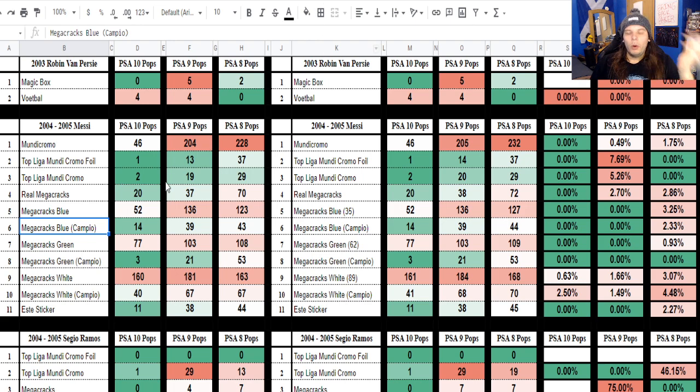So when we look at this, we can go over to the PSA 10 pop. Look at this column right here. Essentially, there's been barely any PSA 10s added, and the only PSA 10s that have been added have been the white version of the Mega Cracks, the one with the little facsimile autograph on it. That went from 160 to 161, so it only bumped 1, and the same with the Campeón, it only bumped 1 as well. So there's been 2 PSA 10 Messis graded in the last month, and both of them were the most common PSA 10 of Messi's rookies. So that's not really anything too wild there.